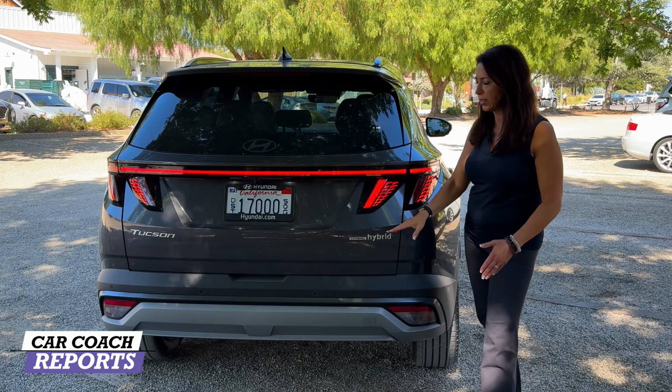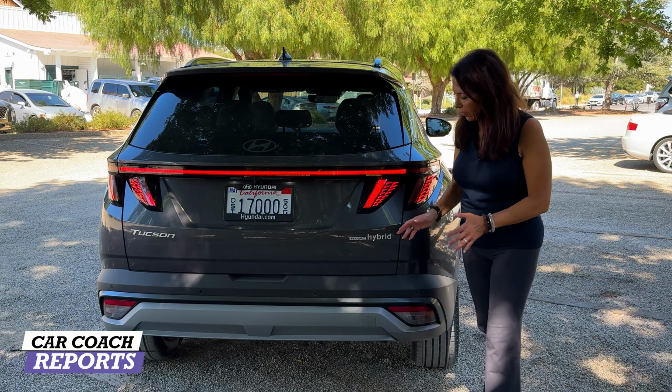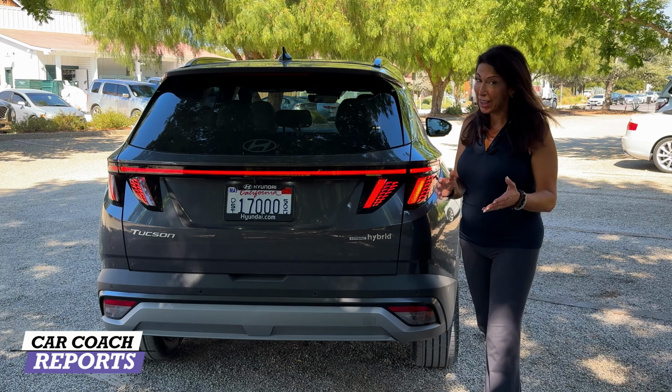Tucson, and in this case, this is an H-Track, which is their all-wheel drive system. And we'll talk about that when we go to drive the vehicle. And this is a hybrid. And there is also a gas version and the N-Line and a plug-in hybrid.